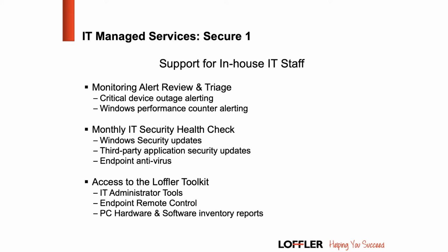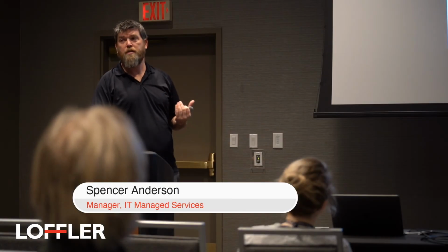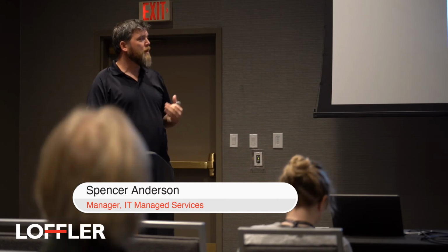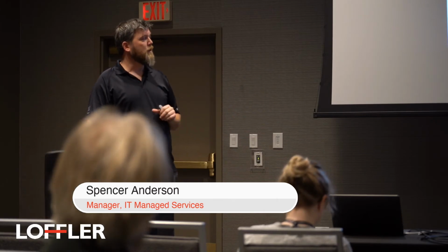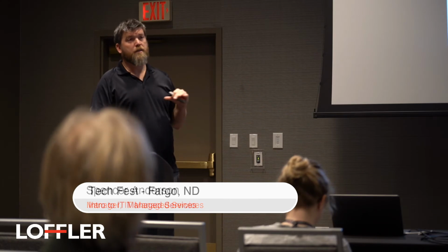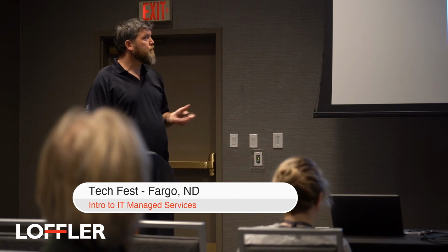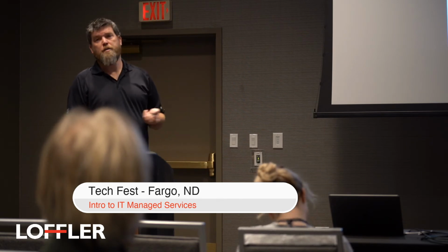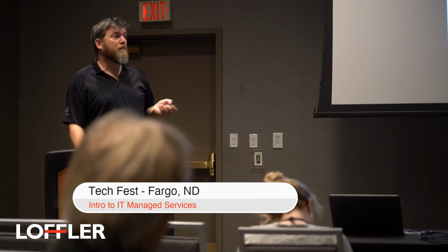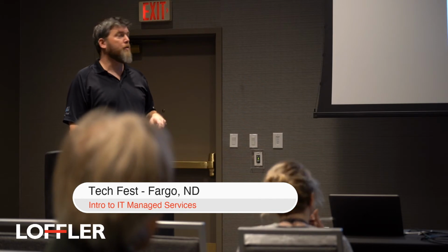And then access to the Loffler toolkit. So again, that transparency, we want to share the information that we have with you, but we also want to share the tools that we have. So we have a lot of great IT administrator tools, endpoint and remote control, different inventory reports, and all those are usable by our Secure One clients. So it can help them save some other costs. Maybe they're paying for remote control software through something else, or they don't really have it. So it's a great way to roll out some of these tools for you to use to support your systems.